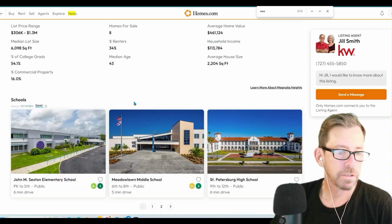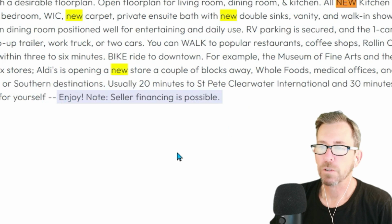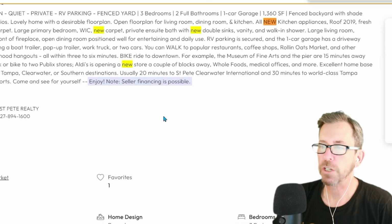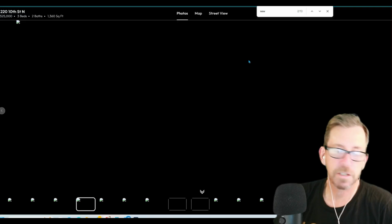So there was another note in here. I remember seeing that there was possible seller financing. So if you're in a situation where you may not be able to get a conventional mortgage and you've got some cash, you may be able to get the seller to finance this house. So I do love this house, honestly.